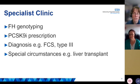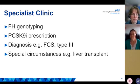So besides FH, you might have things like familial chylomicronemia syndrome, which normally you pick up at young ages with high triglycerides and pancreatitis. So high trigs in people at 40 who've never had pancreatitis before isn't the genetic condition, that's alcohol or obesity. Type 3, where they get equimolar cholesterol and triglycerides. But questions about diagnosis you might want to ask us, or then you've got your really special circumstances.